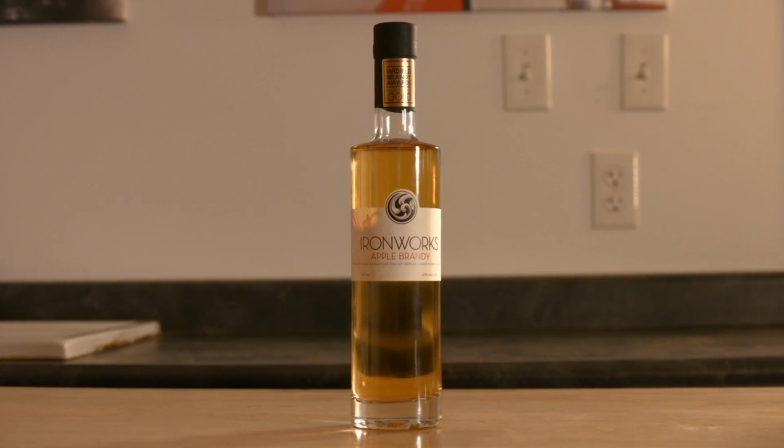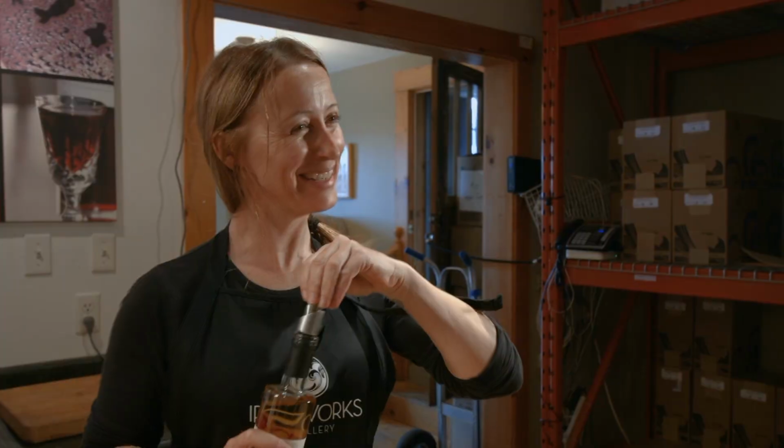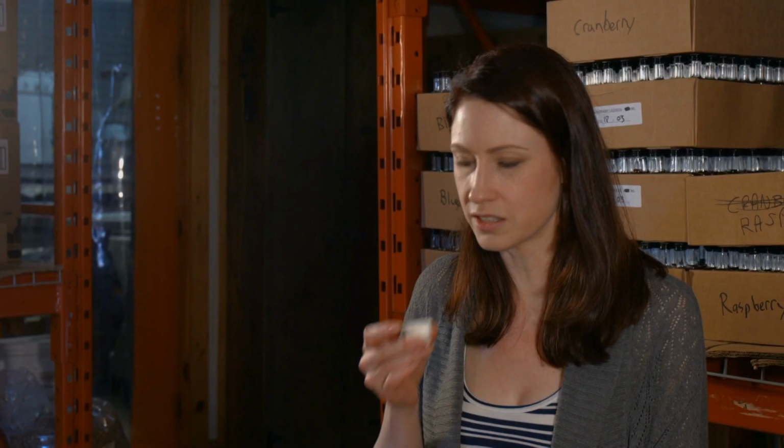This one we aged in the Hungarian oak barrel that I showed you for 3 years. Yeah, and so this one gives you a nice little warm feeling. More than the last one? Yes. Thank you. You're welcome. I love the color.